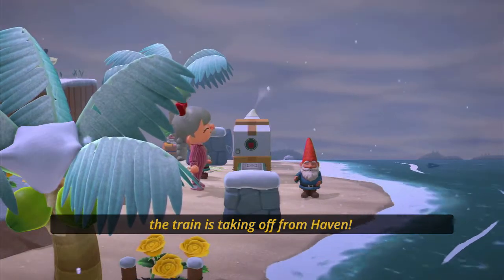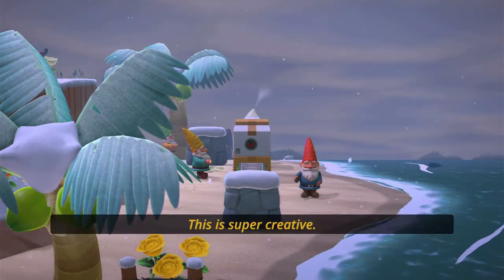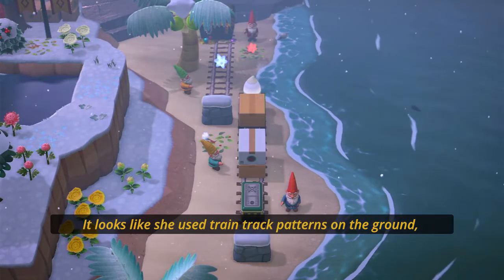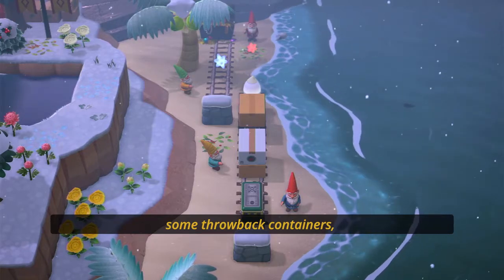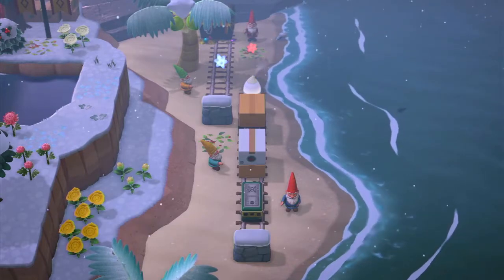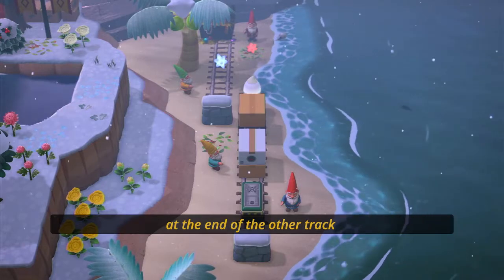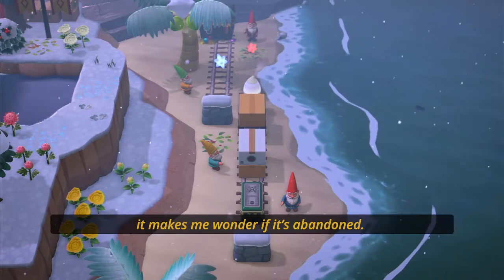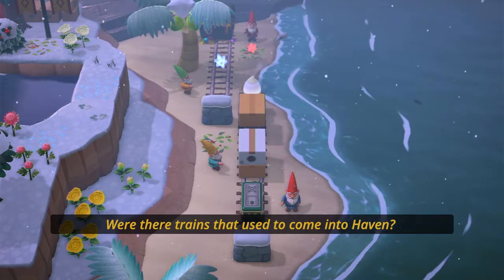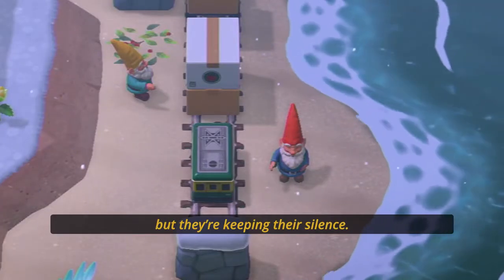And here the train is taking off from Haven. This is super creative. It looks like she used train track patterns on the ground, some throwback containers, a variety of boxes, and a humidifier to build a train. I like the treasure chest at the end of the other track, but it makes me wonder if it's abandoned. Where is this train going to? Were there trains that used to come into Haven? Maybe these gnomes know, but they are keeping their silence.